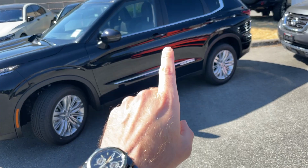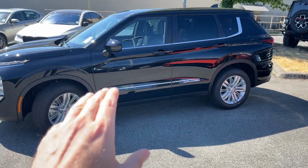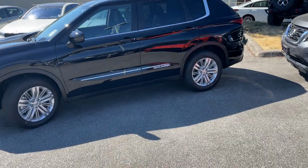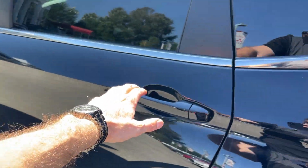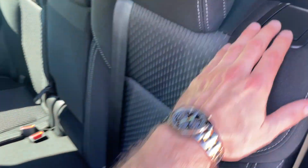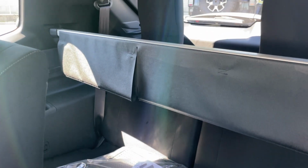Number two is all of them have 7 seats. This is a huge selling point because the 7 seats is so important for so many people. Not a lot of space there for your, like, you know, day-to-day driving. If you really need 7 seats for, you know, 7 adults, this is not the right vehicle, but this is the right vehicle if you need them just in case, right?